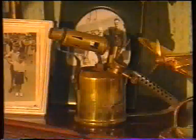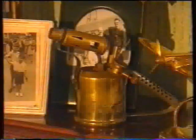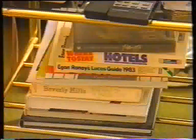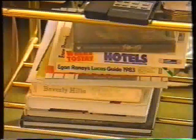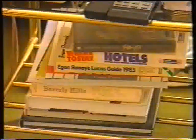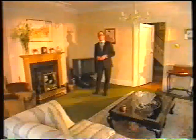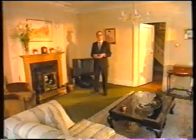Now, certainly whoever lives here likes stuff, whether it's ecclesiastical candelabra or a rather handsome old glow lamp. Here in the sitting room, there are more signs of that love of traveling. Quite a few guidebooks, where to stay hotels, a vintage Egon Ronay guide from 1983, and a book on Beverly Hills. So whoever lives here is someone who's been to Tinseltown and is probably quite interested in show business.